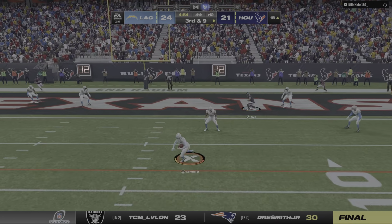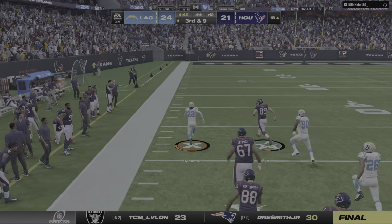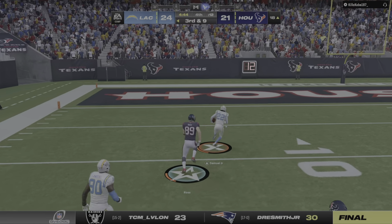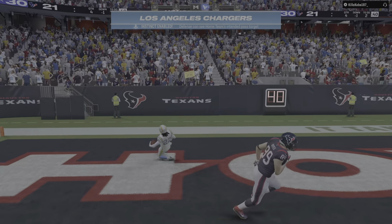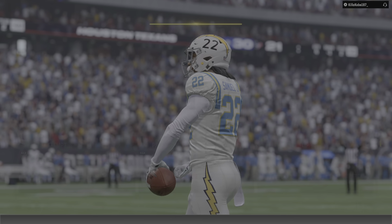All right, rifles one, and that's going to be intercepted. Picked off by Asante Samuel Jr. And he brings this one back. It's a pick 6 and a Charger TD.